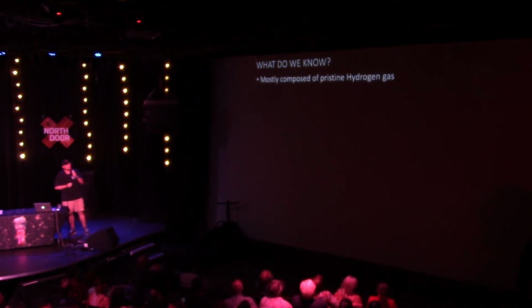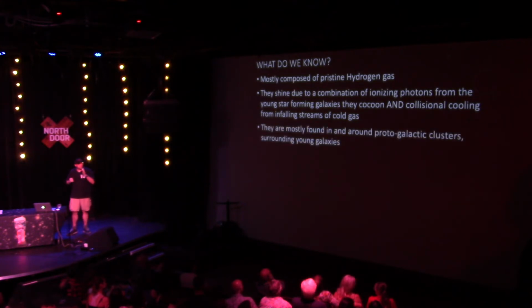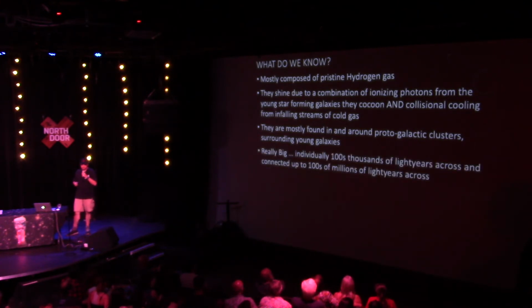So let's sum up just a little bit and talk about what do we actually know. Well, we know they're mostly composed of pristine hydrogen gas, a little bit of helium, the elements that were made directly from the Big Bang. We know they shine due to a combination of ionizing photons from the galaxies that are embedded within them and from infalling streams of cold gas from the outside. They are mostly found around protogalactic clusters and these very dense regions where lots of galaxies are forming, surrounding these young galaxies. They're really big, hundreds of thousands to hundreds of millions of light years across.